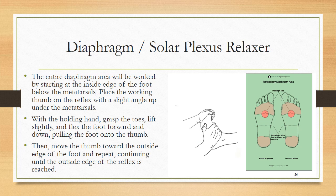The diaphragm's solar plexus relaxer. The entire diaphragm area will be worked by starting at the inside edge of the foot below the metatarsals. Place the working thumb on the reflex with a slight angle up under the metatarsals. With the holding hand, grasp the toes, lift slightly, and flex the foot forward and down, pulling the foot onto the thumb. Then move the thumb toward the outside edge of the foot and repeat continuously until the outside edge of the reflex is reached. Change hands and work toward the inside edge.